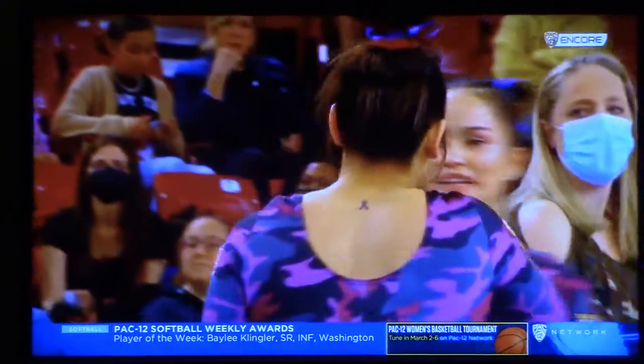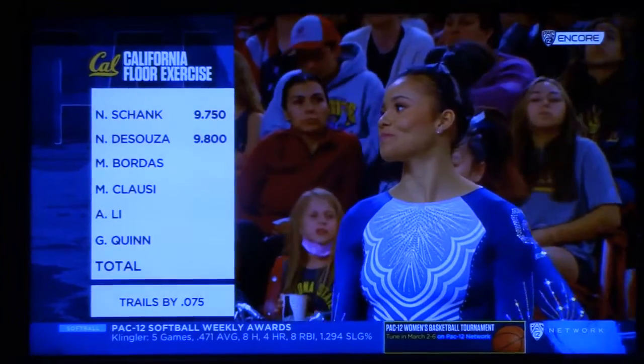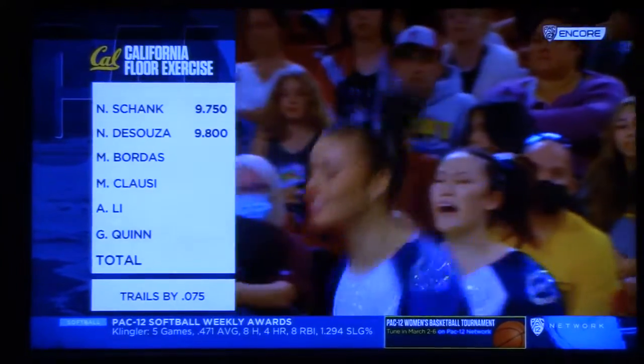Always marvel at the pressure that must be felt by the specialist. Oh, yes. Your one chance to step on stage on the balance beam, when that is your area. Shunk a 9.75, D'Souza a 9.80.